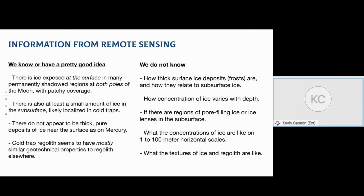Over the last 10, 20 years, we've learned a tremendous amount about volatiles at the poles of the moon. We know that there's ice exposed at the surface, likely in the subsurface as well, but it appears to be quite different than what we see on Mercury. But there's still a ton that we don't know, particularly how deep the surface ice extends, if there's pore-filling ice or ice lenses in the subsurface, what the concentrations are like on less than 100-meter scales, and the texture of how the ice is arranged in the regolith.